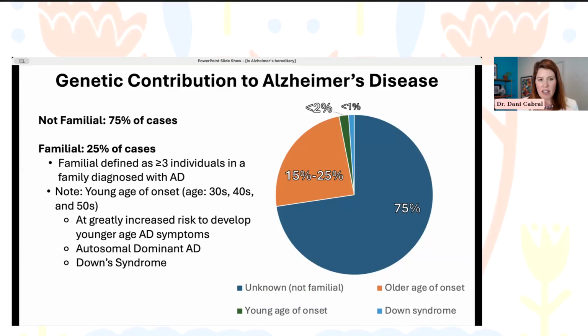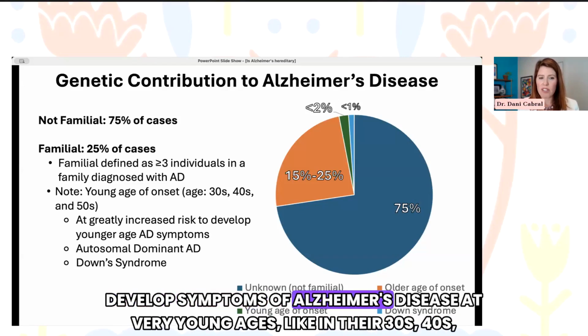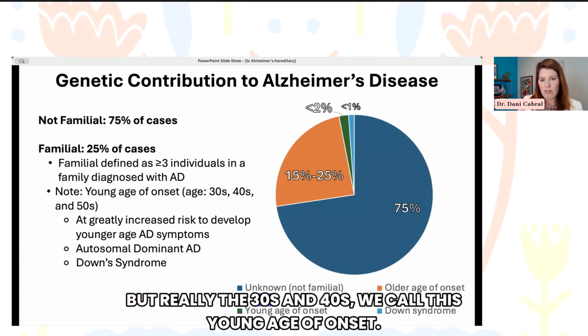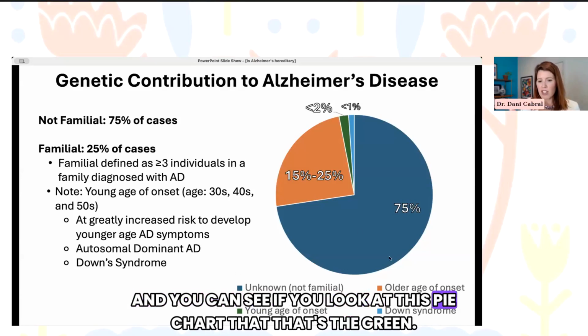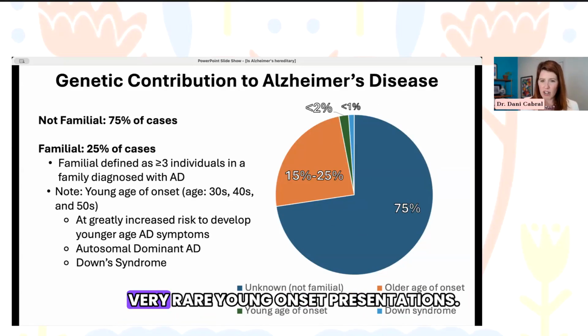And there, within that familial category, there are these much rarer individuals who develop symptoms of Alzheimer's disease at very young ages, like in their 30s, 40s, and 50s. But really the 30s and 40s, we call this young age of onset. And you can see, if you look at this pie chart, that that's the green. And that's less than 2% of people who have Alzheimer's disease who have these very rare young onset presentations.